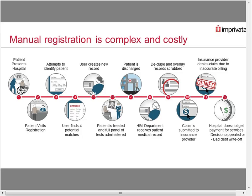Because of the human nature of this interaction, many things can happen that lead to the patient being misidentified. There can be language barriers or hearing issues, the patient may be confused, and staff are definitely under pressure to check patients in quickly. Patient access staff really are the front line of patient identification, and frankly, they don't always have the best tools to do their jobs.